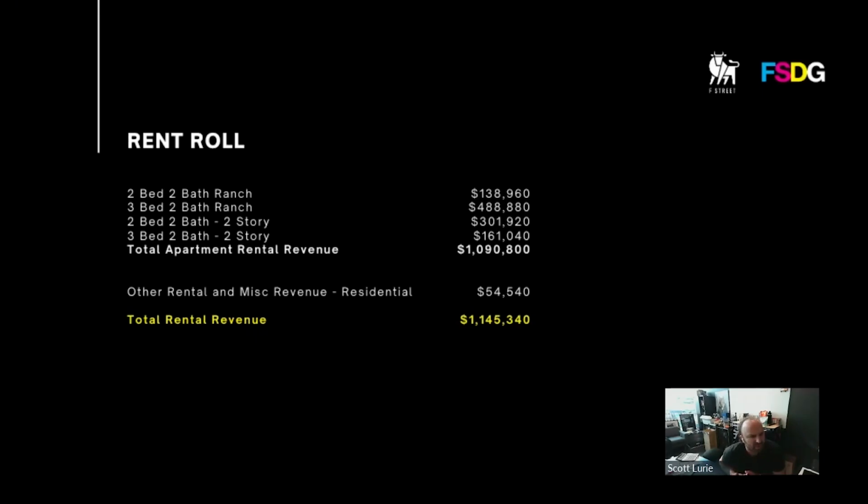Here's what our rent roll is anticipated to be. So we have 2-bedroom, 2-bath ranches. We have 3-bedroom, 2-bath ranches, and then we have 2-story townhomes that will rent for another category. We have 4 categories of units, and the total aggregate revenue is $1.145 million.